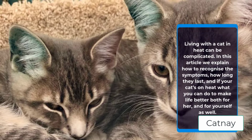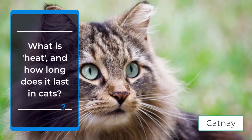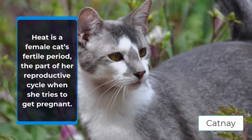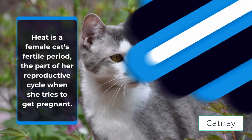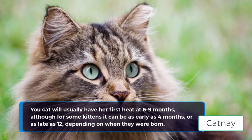What is heat, and how long does it last in cats? Heat is a female cat's fertile period, the part of her reproductive cycle when she tries to get pregnant. Your cat will usually have her first heat at 6-9 months, although for some kids it can be as early as 4 months or as late as 12, depending on when they were born.